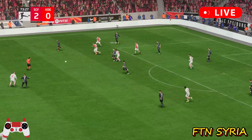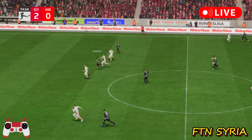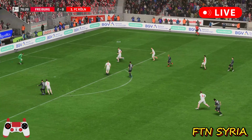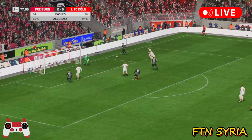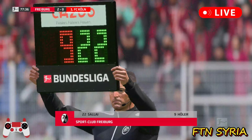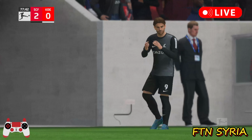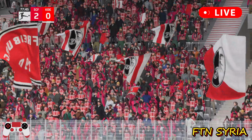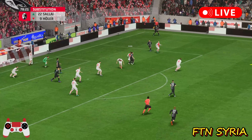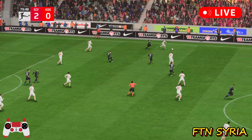And reading it absolutely superbly. And that pass could be troublesome. Can he put it away? An important challenge, but they must remain organised. The corner played into the box. Not the best clearance. Well, able to survive that attacking push.